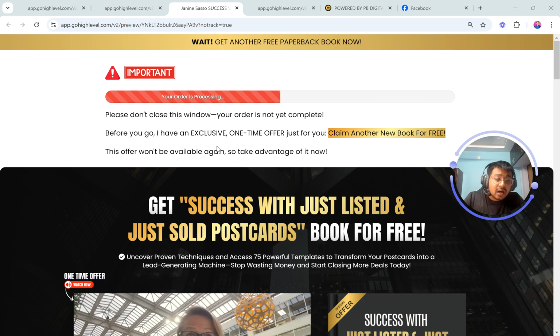So as you can see here, we cannot start any upsell page like a general sales page because people will be confused and they will just close the window. We don't want to do that. We want to give them a disclaimer right on top of it, even though we have to sacrifice some space, because we want them to understand that they are in the sales process. Do not quit, do not close the window, do not close the browser and all that stuff, right? So as you can see, at the top itself is written, hey, wait, get another free paperback now, because Jenine has written multiple books, and she is giving away even her second book only with the shipping cost. That's it, nothing else, right?